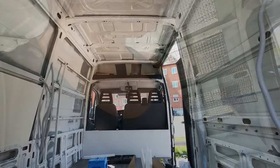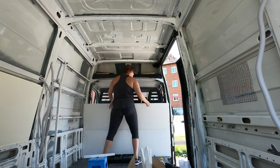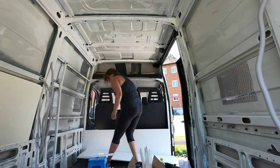So what I did is that I placed it here, painted the nuts black, and then pressed the wood against it, and I got myself black rings, or half moons at least. So I know exactly where I should drill. Genius, genius, I say. Let's try this. No, didn't work.